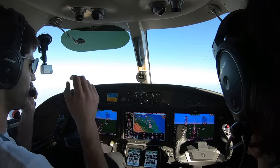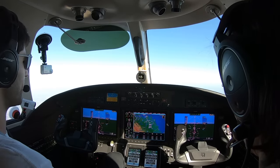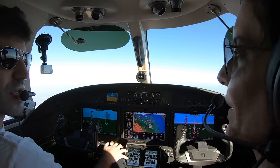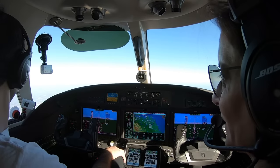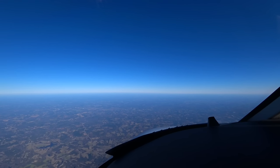Alright, stuck here at 12000, burning about 1500 pounds of fuel, so that's a lot of fuel down low. Compared to when we're at 45,000 feet, we're burning 700, 800 pounds. Why is that? Because the higher you go, the thinner the air is. Wow, that makes sense. Better performance. I didn't realize there was such a difference.